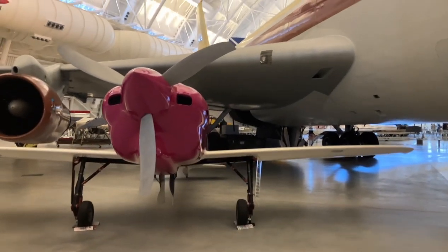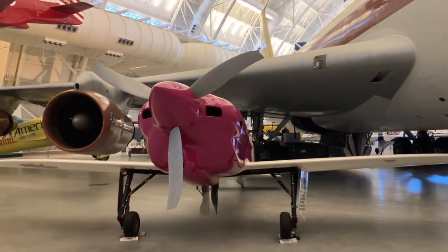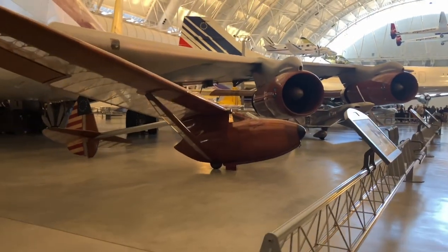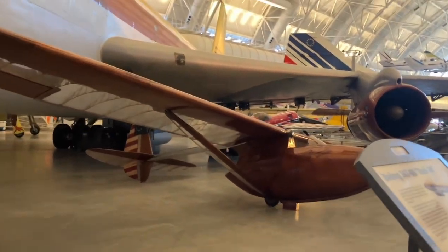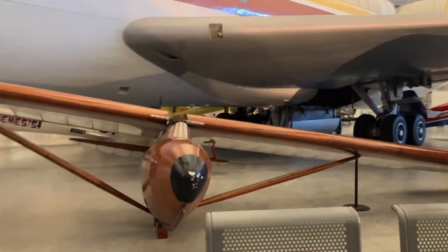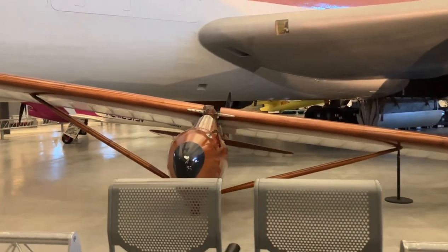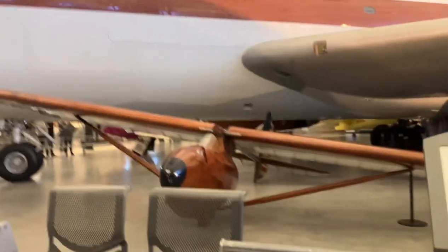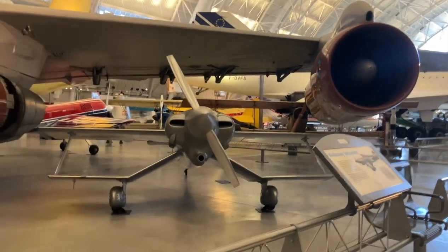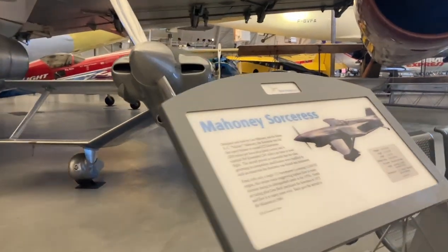And we have the Nemesis NXT. And we have the Boeing 367-A here. So we have the Boeing 707. I'm just going to call it 707. I'm actually just going to call it -80. Then we have the Bolus BA-100 Baby Albatross. That's what that is. And then we have the Mahoney Scorus? It looks weird.